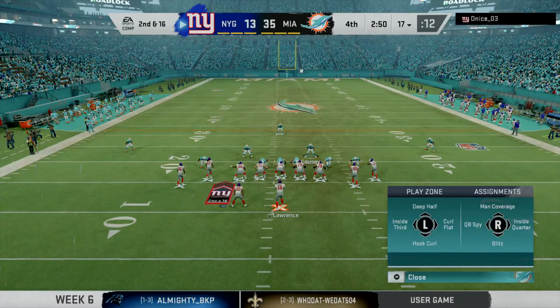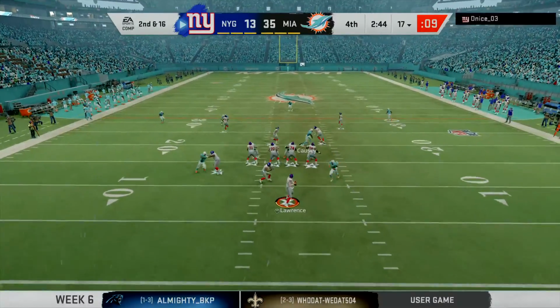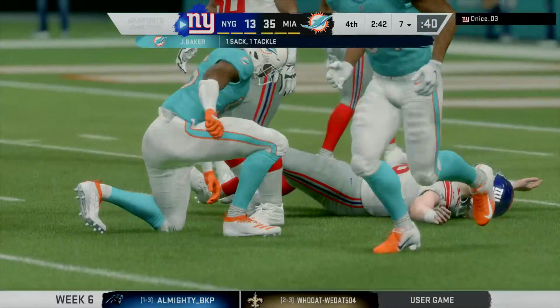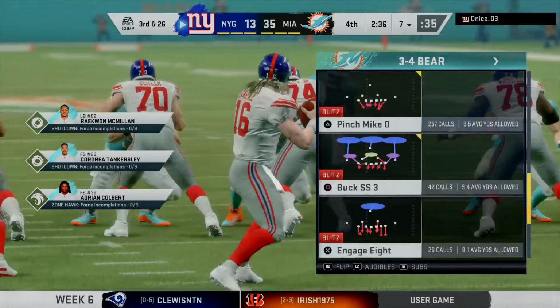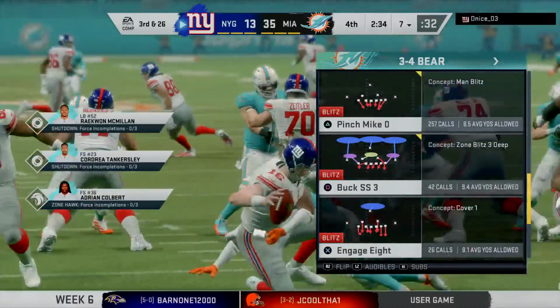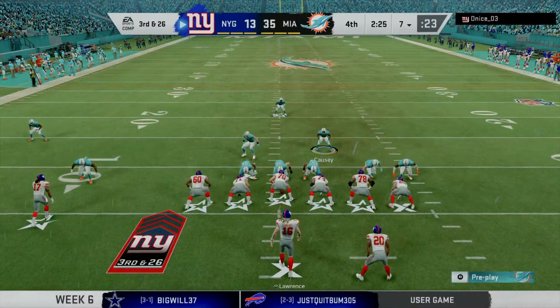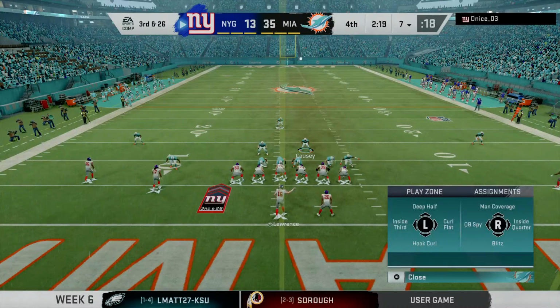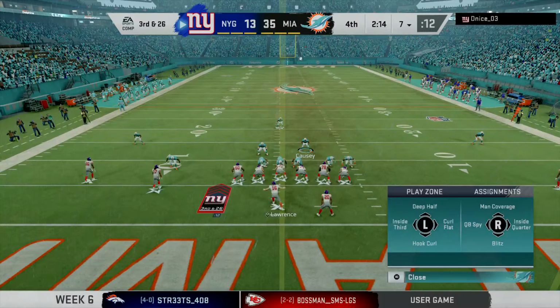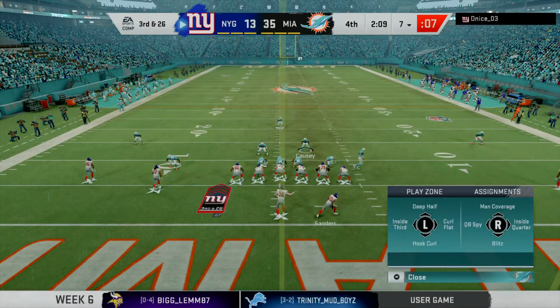Hey, box truck. 56, Mike, 56. Watch the slap. Dude. Let's get there. Mike 56. Look at me. Go. Hey, seam 6. Go.